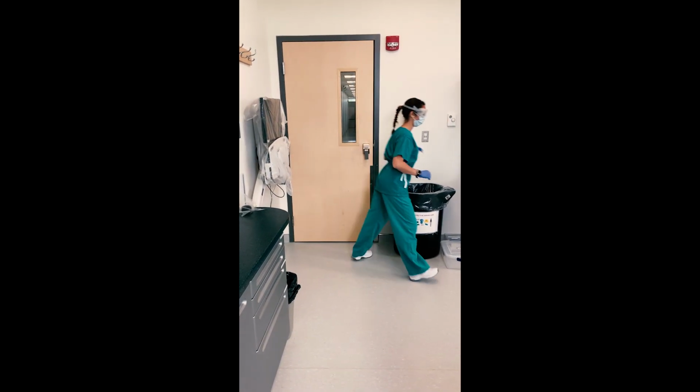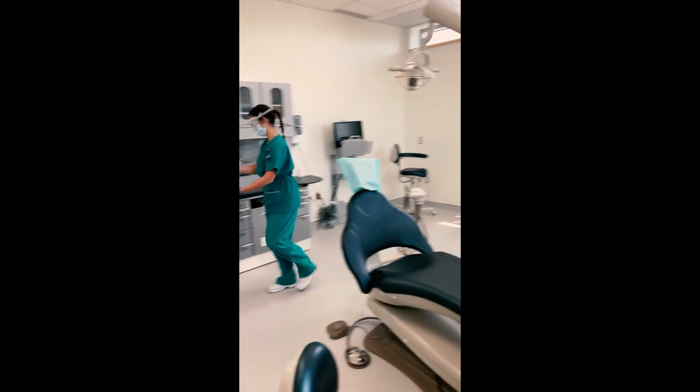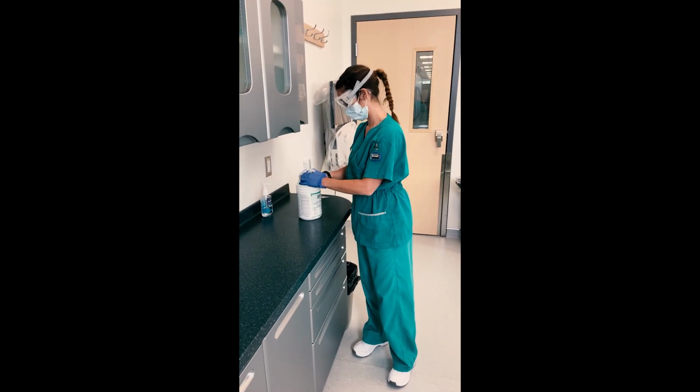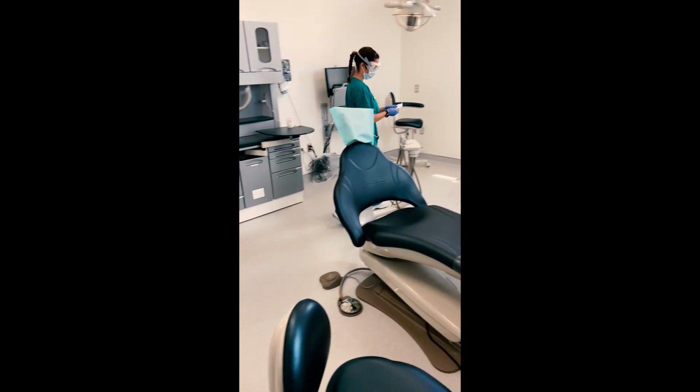Peripherals will be removed first. Then all exposed treatment surfaces of the operatory are thoroughly cleaned of debris and disinfected with an appropriate intermediate level surface disinfectant. This includes all surfaces of the dental chair unit, operator and assistant stools, countertop surfaces, drawer handles, and anything that was handled or exposed to aerosols whether used or not.